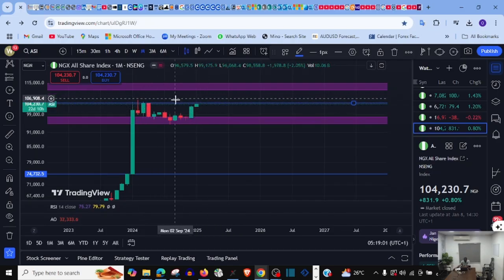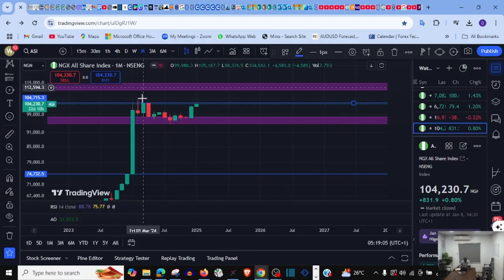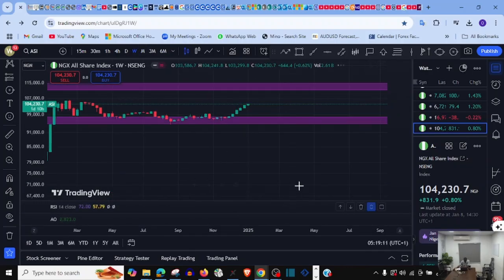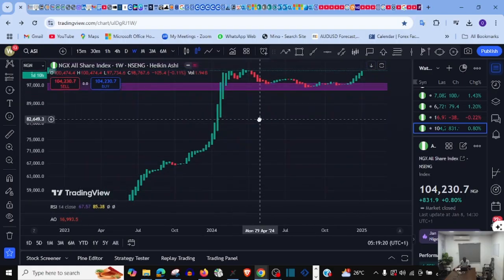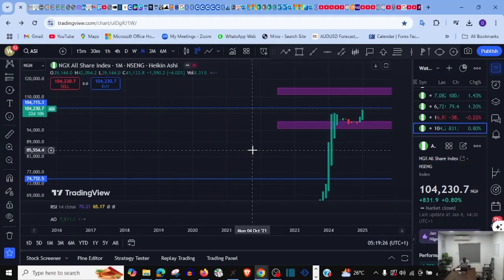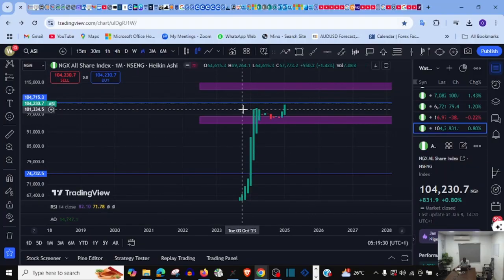So I expect traders to start taking profit this week. Make sure that you take part of your profit in your trade this week. And let me check the current weekly candle and see what is happening this week. Let me show you again, looking at the Fibonacci chart. The Fibonacci chart is already bullish. Let's look at the monthly. See, the Fibonacci chart is bullish. We are already bullish here.